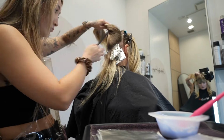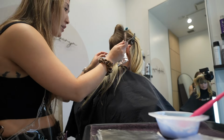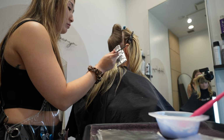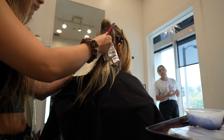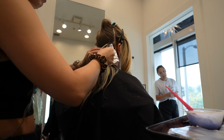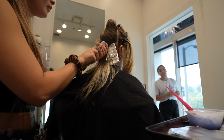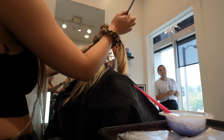So I started off in the back. I always start off in the back because I want to make sure that we detail the hairline. Generally, clients who have longer hair do put their hair up in a ponytail, so I never want to miss the hairline in case the client puts their hair up in a ponytail or in a bun, whatever it may be, because I don't love to see any dark spots around the hairline.